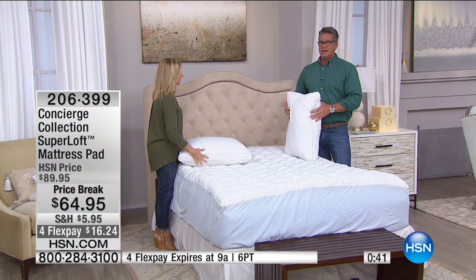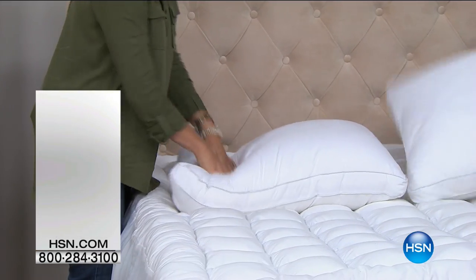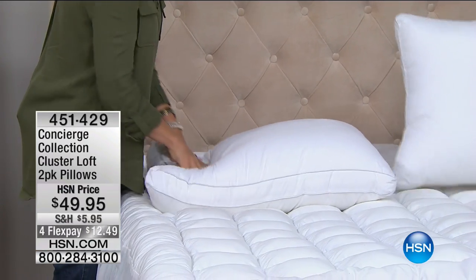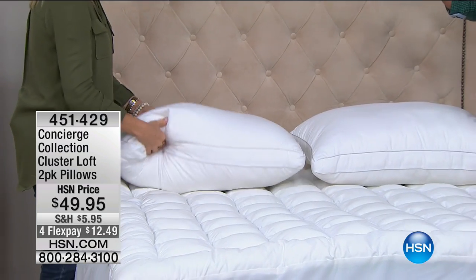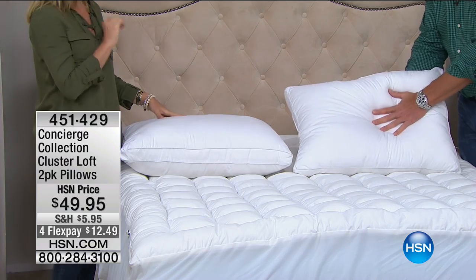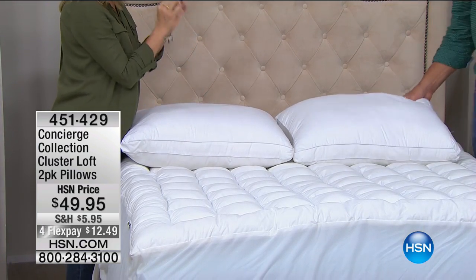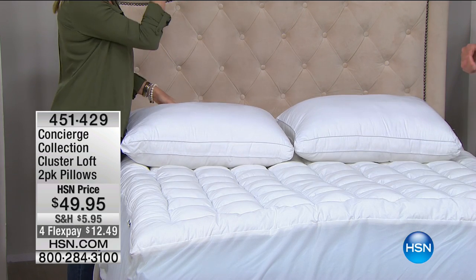If you're looking for pillows, and not the cheapo pillows you may be seeing out there on TV that they make such a big deal about. Oh my gosh, these are so much better. This is a two-pack. Are these washable pillows? These are washable, and you can actually choose your size. They come in standard or king, and this is a different type of fill. It's actually clustered fiber. So they're like little balls of fiber.